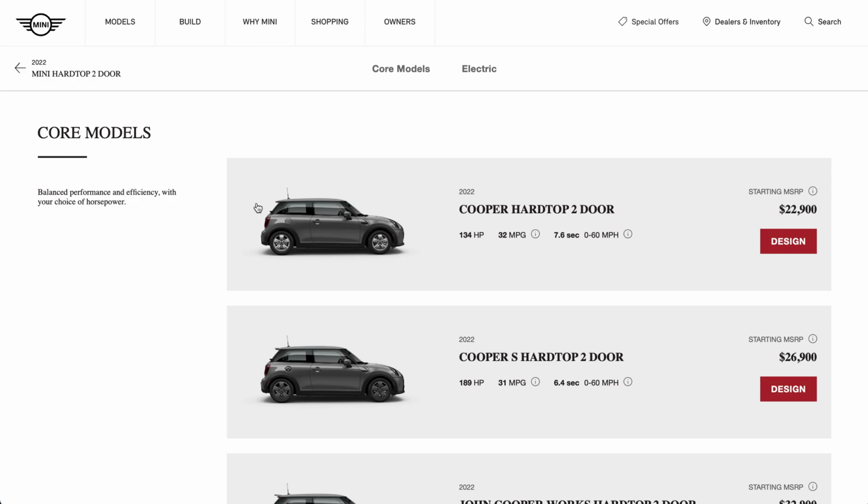17-inch wheels. You even get a sunroof. You can get a ton of stuff on it for like a hair over 20. So you can't beat it. Now, that's my PSA for the Oxford edition.